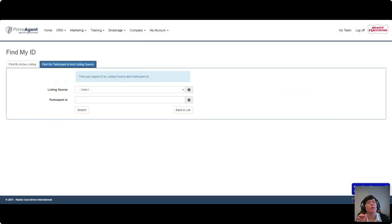Now, if you belong to more than one MLS, you definitely want to make sure that you connect to every single one of them. Even if you tend to list the same property on two MLSs at the same time, you never know what's going to pull first, so do make sure you connect to all of the MLSs that you do belong to.